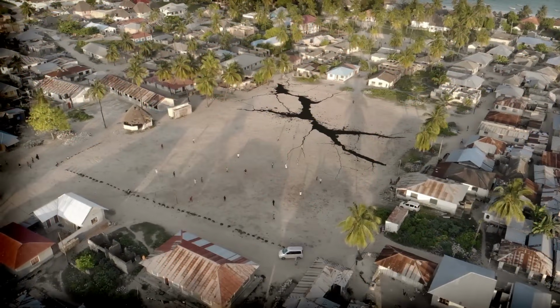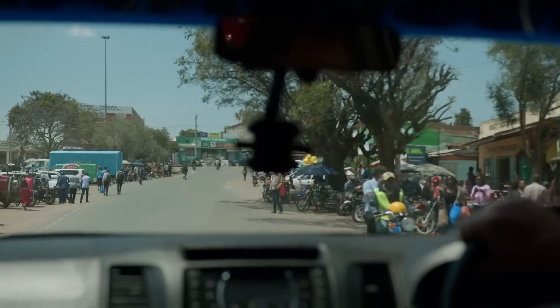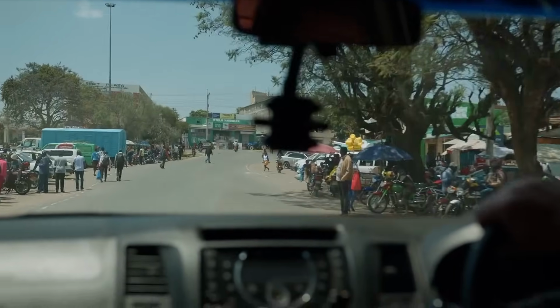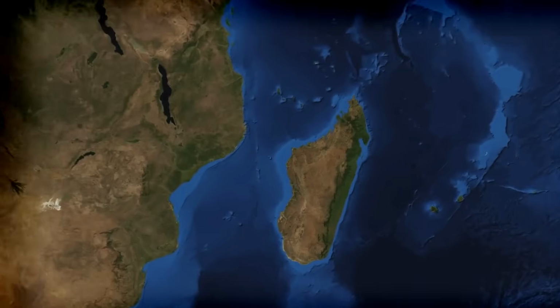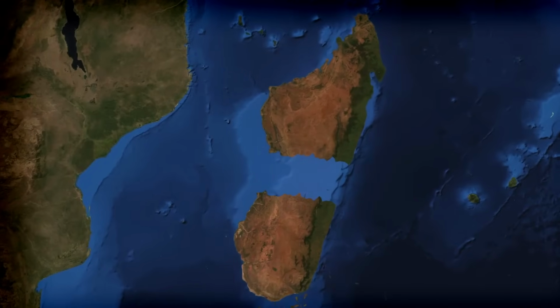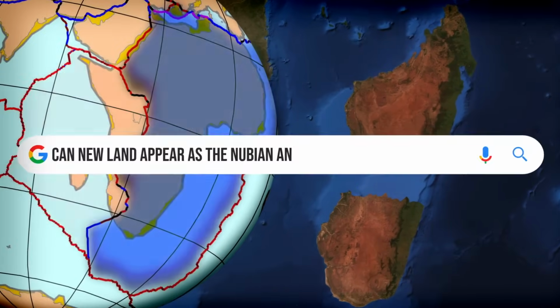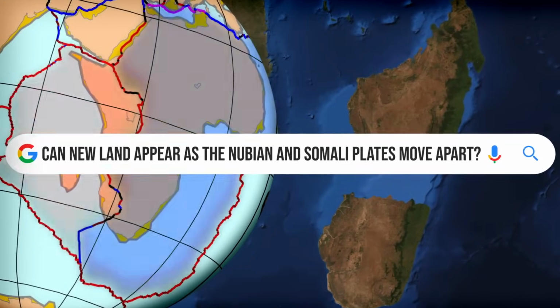We already know that Africa is at risk of breaking into a bunch of huge islands or small continents. The news isn't great for Madagascar either, as the world's fourth largest island could end up being split in half. But can the opposite process happen? I mean, can new land appear as the Nubian and Somali plates move apart?